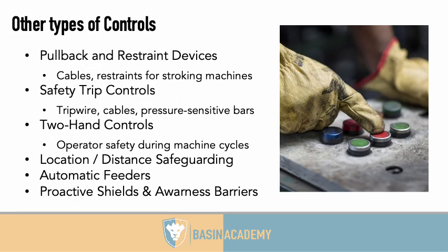So, other types of controls: pullback or restraint devices, think of a treadmill, but there are other ones as well, where if you move into the danger zone, you have something attached to you and it will shut off the equipment if that's pulled. Safety trip controls, same kind of thing: trip wires, cables, pressure sensitive bars. Two-hand controls, operator safety during machine cycles. This is pretty common nowadays in heavy equipment, even hand tools, where you have to be pushing two buttons for the machine to continue to work.